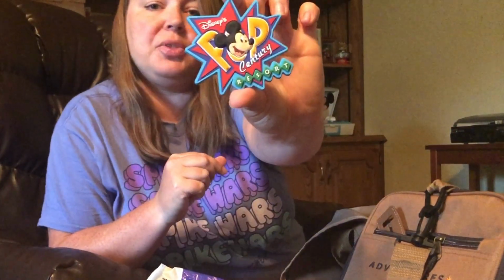All right, I think that's most of the big stuff. Let's go through some of the smaller things that I was able to shove into these bags. We stayed at Pop Century, so in the Pop Century gift shop, we got this Pop Century magnet.